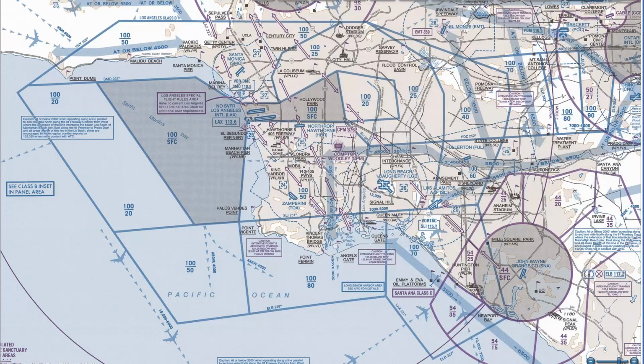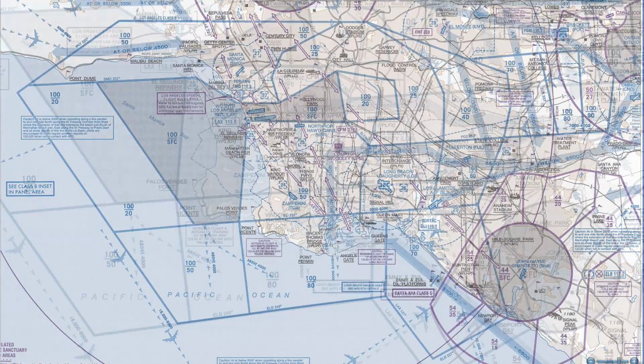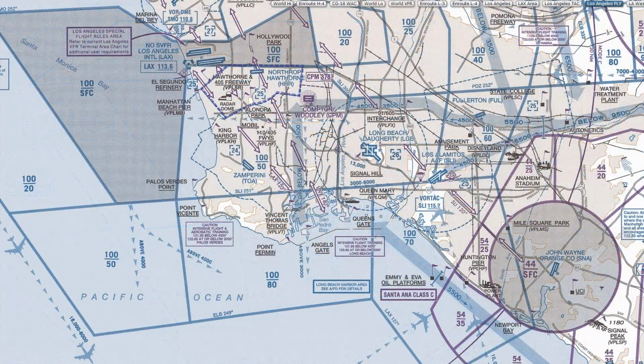One thing to pay attention to, however, is that the Class Bravo isn't the only airspace to take into consideration. Note that the Hawthorne Airport Class Delta airspace is immediately adjacent to the LAX Bravo. The Hawthorne Delta's ceiling is at 2,500 feet, as indicated by this symbol. If we fly the special flight rule area transition, we'll be at 3,500 feet as we exit the Bravo, well above the Hawthorne Delta. So we just need to ensure we don't descend any lower than, say, 2,600 feet while we're over the Hawthorne airspace.